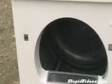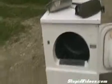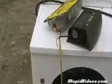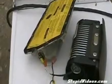But because a dryer has a round barrel tub, I'm going to expect that all the force is going to be blown upwards. So to make it more spectacular, I'm going to lay the dryer on its back, then detonate it. So, nothing wrong with that. So wired up in parallel, we're ready to, well, we're ready to blow.